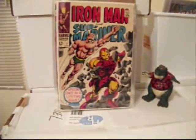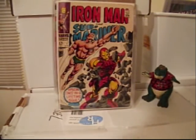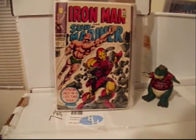Iron Man and Sub-Mariner, issue number 1. Crossover title between Tales of Suspense and Tales to Astonish when they bunked out and the boys got their own title afterwards. Love this book. I mean, anytime you had the two of them together, it's a good time.